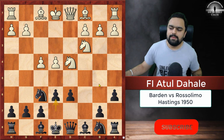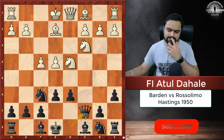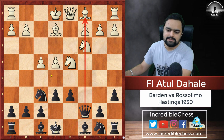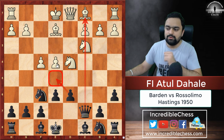Then e6 was played, bishop to e2, then queen c7. Obviously this move is played as a waiting move also. And one more thing is there, you are doing something on this file. Another thing is that you are controlling the e5 square. That's why queen c7 is a useful move in this position.